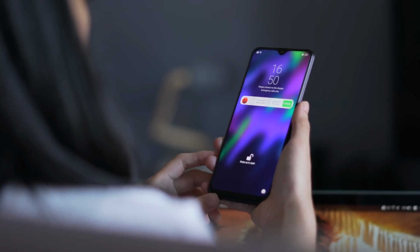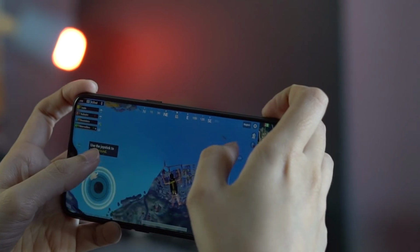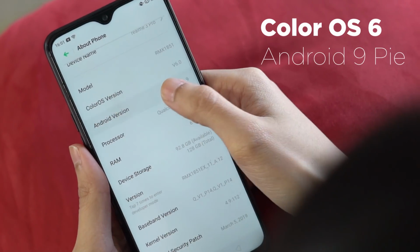The face unlock and fingerprint scanner are fast, the 6 GB of RAM can handle any multitasking, and heavy graphics games are no issue. You get great frame rates. If you want a more in-depth look into this phone's gaming capabilities, be sure to watch our episode of Can It Game right here. And in our benchmarks, we get some pretty good results for a phone at this price point. For software, we get ColorOS 6 on top of Android 9 Pie.